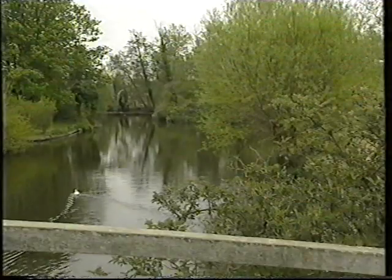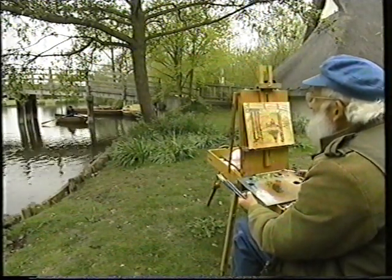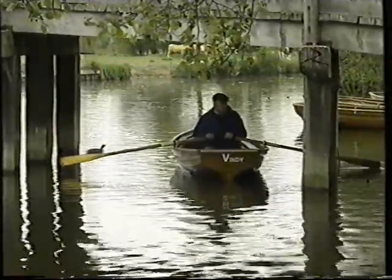Well, for my last painting today, I'm going to do an oil sketch of the boats that I was in earlier, and they're moored just underneath this bridge. There's a man under the bridge in a boat, and it's absolutely perfect, his silhouette. So I'm going to do a very quick sketch of him.